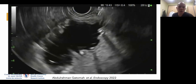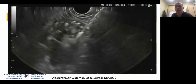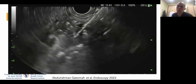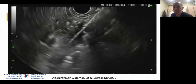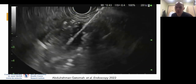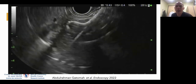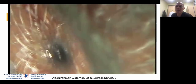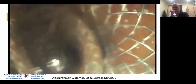And once we have a good target, we insert a 20 millimeter lumen-opposing stent here, to form the anastomosis. So we use a 20 millimeter stent because the patients can eat very well with this, actually. Most of the patients do very well with this procedure. The average discharge time after this procedure is around 48 hours, so 2 days. So you can see here the stent getting released, and we form the anastomosis.